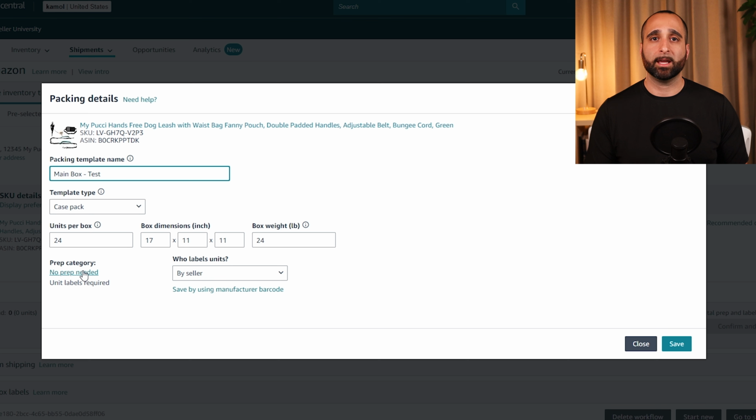You will need to name these templates accordingly. So if you have a box template that you are going to be using every single time, save it and create it as a template. This way you can go back and select it every single time. Then select the number of units per box and input the dimensions.